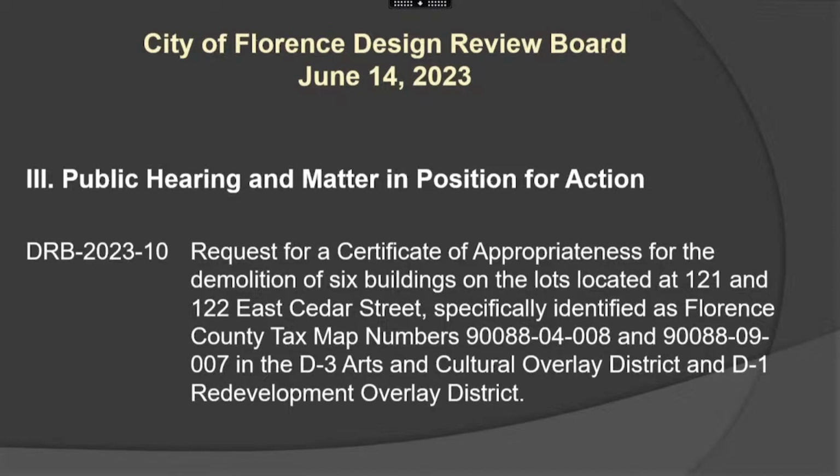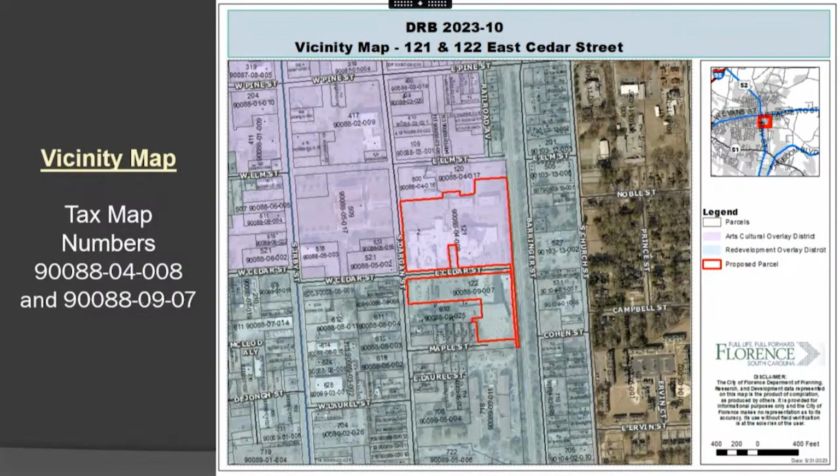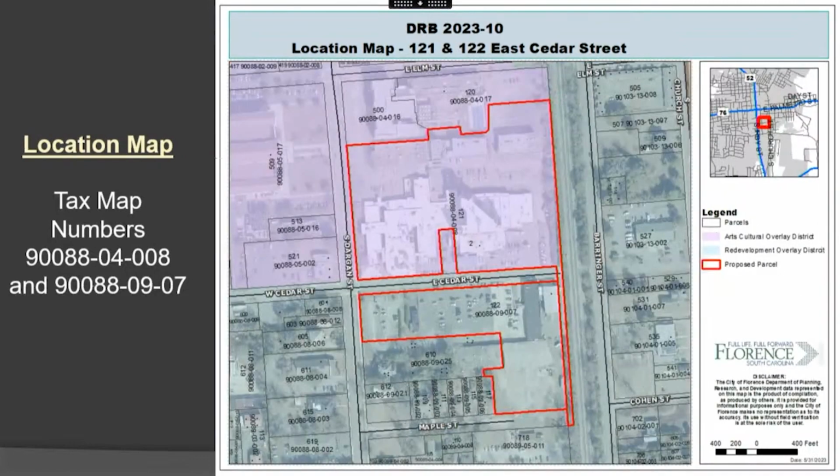Staff? Good afternoon. The applicants are asking for a certificate of appropriateness to demolish six commercial buildings. These are located on the north and south sides of the 100 block of East Cedar Street. Here's a close-up of them and the zoning map. They're in the Central Business District. And as you can see here, the north side is in the Arts and Cultural Overlay District and the south side is in the Redevelopment Overlay District. So we cover two different overlay districts.